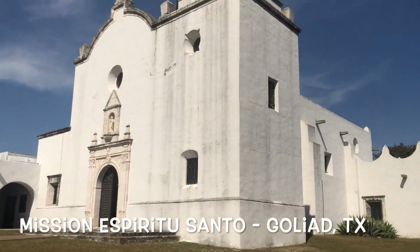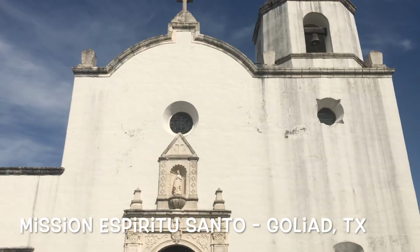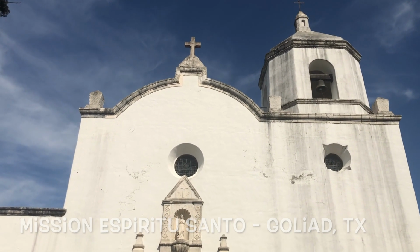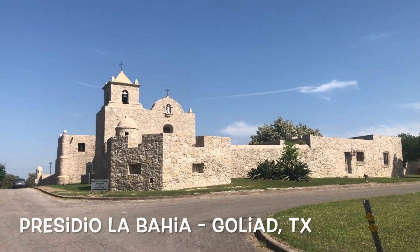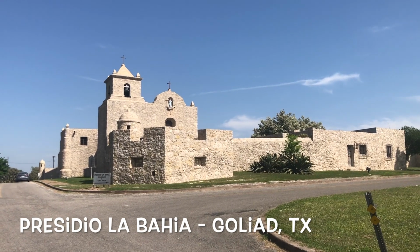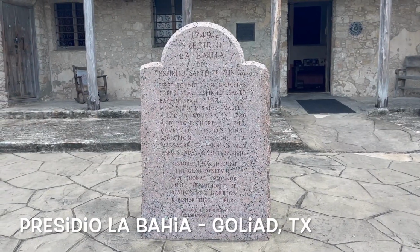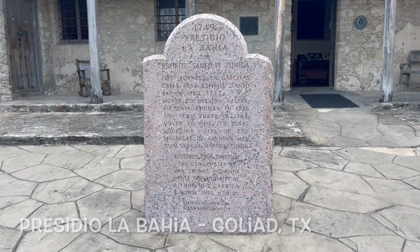Goliad is an amazing area for Camino Real de los Tejas history. There's history everywhere once you get there. They got the mission, they got the Presidio La Bahia, which is important to Texas revolutionary history as well. So you can come here, get to learn a lot. And like I said, there's markers everywhere.